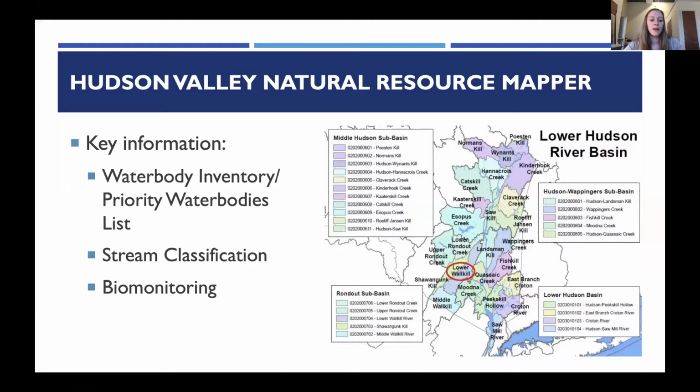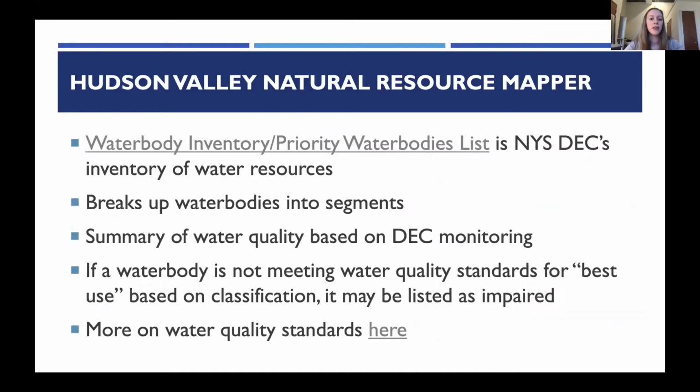So a couple more key layers on this map: the water body inventory and priority water bodies list, stream classification, and biomonitoring, which all relate to water quality and stream health. So the water body inventory and priority water bodies list is DEC's inventory of water resources statewide. It breaks up water bodies into specific segments and has fact sheets with a summary of water quality based on DEC monitoring for each of those segments.